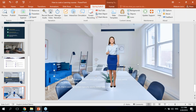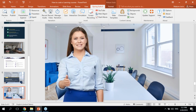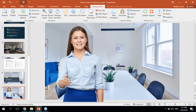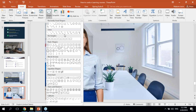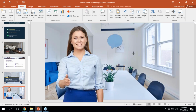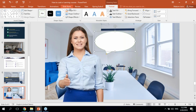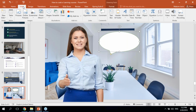Let me clean up some text from here. And I'm enlarging the image right away. All right, we have Mary right here. I will go ahead and insert the shape using just PowerPoint functionality to create a word cloud. Let's make it really simple, but I think it will still be effective and very visual on what you can create.